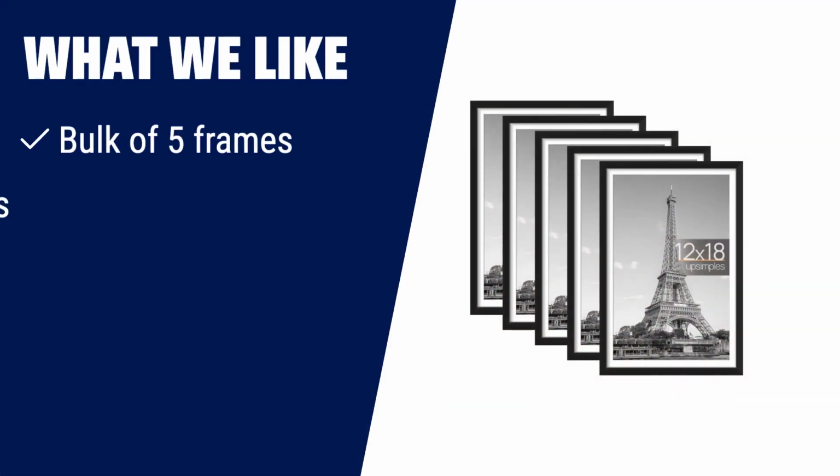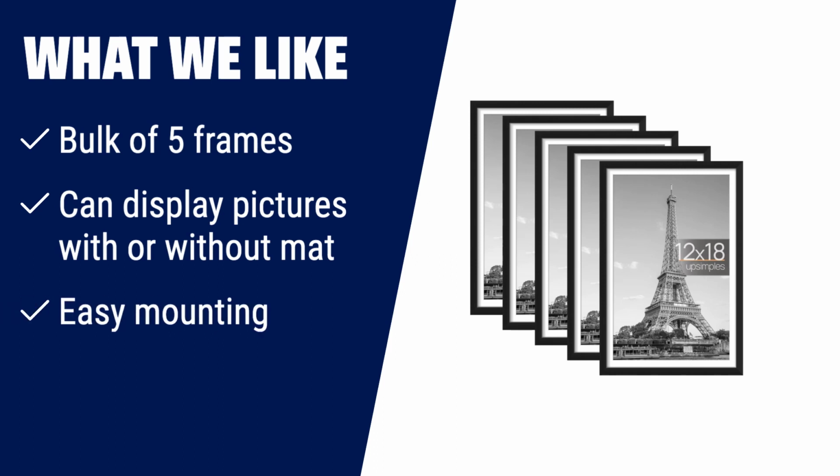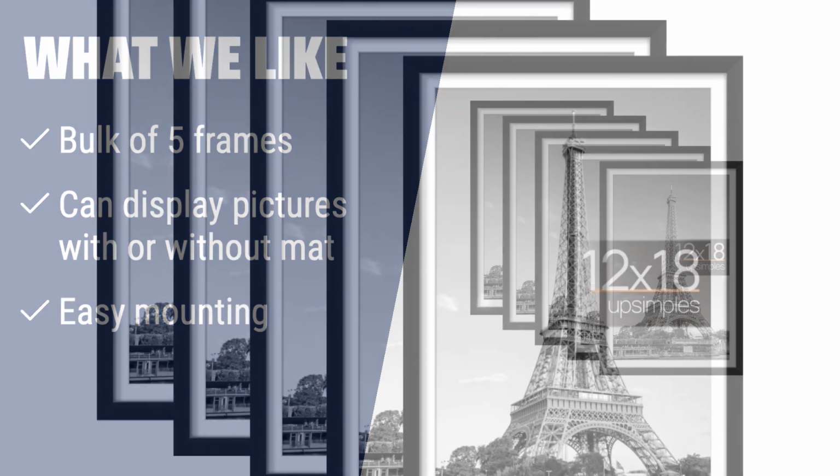What we like: if you have multiple pictures to display, whether with or without a mat, the UpSimple's 12x18 picture frame set of 5 is the perfect choice. With its easy mounting feature, you can hang your pictures horizontally or vertically. It's a great option for anyone looking to decorate their home or office.